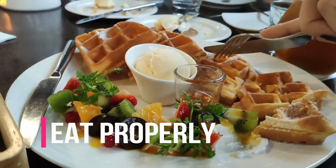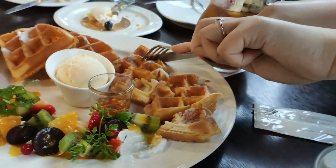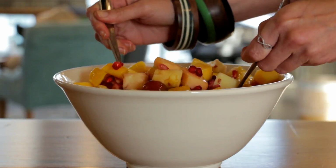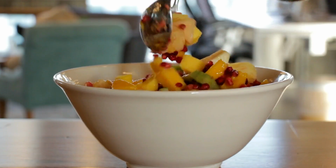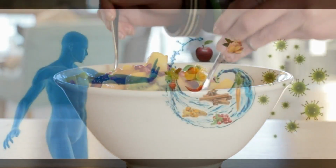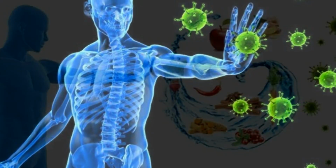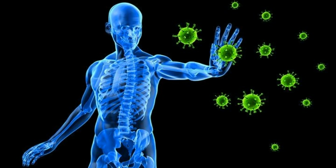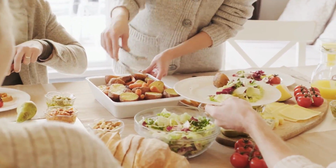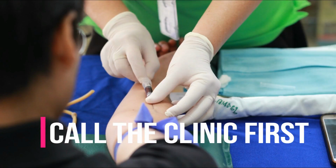Eat properly. We mentioned that a symptom of the virus is the loss of appetite. Well, if you happen to have that symptom, you might just have to force yourself to eat something, and eat something good. Because there is no known cure of the virus yet, your best chance of beating it is by having a good immune system. If your immune system is solid, it will be able to combat the virus and you should be back on your feet in no time. So always give your immune system ammo to fight by eating properly, eating good food, and taking a lot of vegetables.